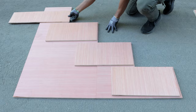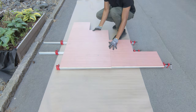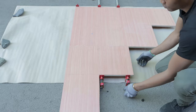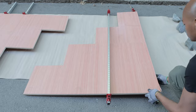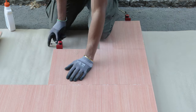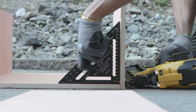My initial plan was to have the entire staircase using one plywood on each side, but it was easier to transport half of the plywood. Our solution is to glue the right side and the left side together. While waiting for the glue to dry, I started to build the drawers for our staircase.